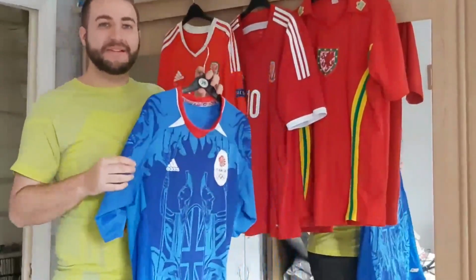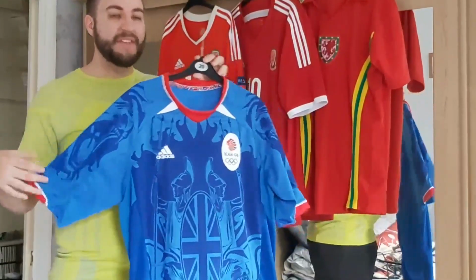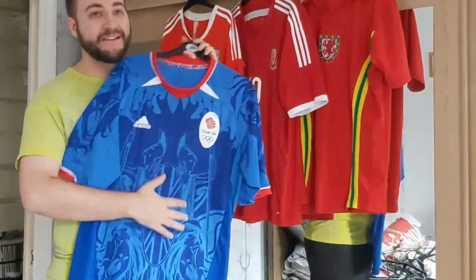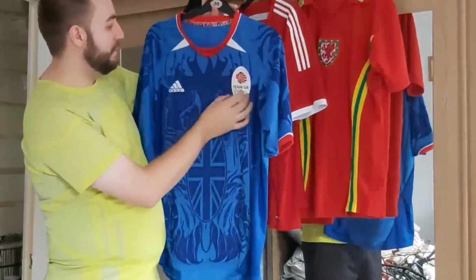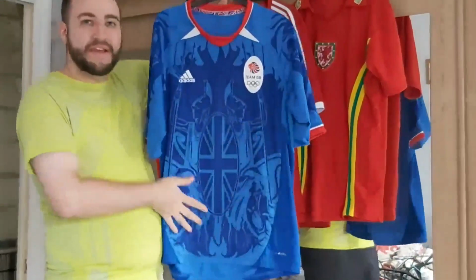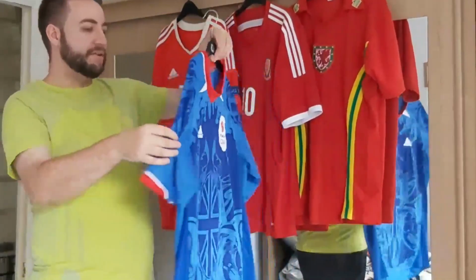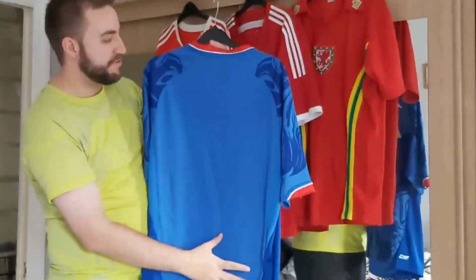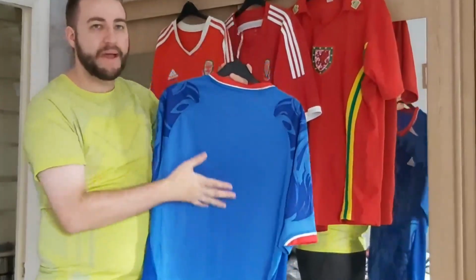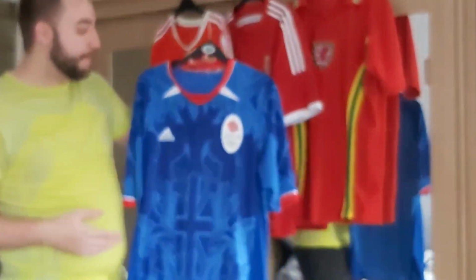This isn't the actual kit. It ended up being the training kit, although people thought at the time it was the kit. I think it should have been the kit because it's an absolutely stunning design. Got the Team GB logo and Adidas, and then you've got Her Majesty's kingdom, I guess, displayed in the material by here with the red collar. It looks amazing. I think the plain back's a bit ruined. I think the pattern could have been throughout on the back as well, which is a general theme for some of these shirts in this video. But I do like it.